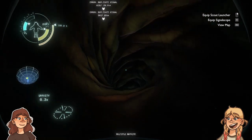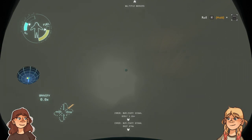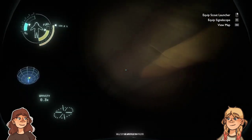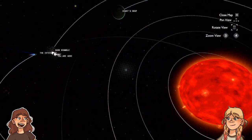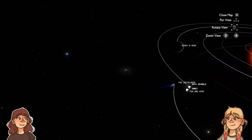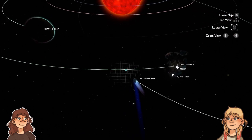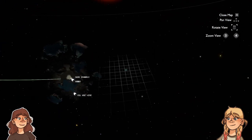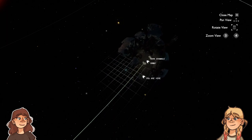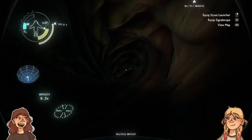Maybe we could talk to Feldspar about it. Oh, no. Hold on. Does your map show anything? Can I pull up an actual tab? It says we're on Dark Bramble. But, yeah, like Kendall said, the scout is super far away. I don't know what to make of that.